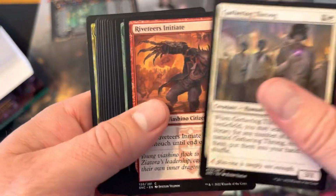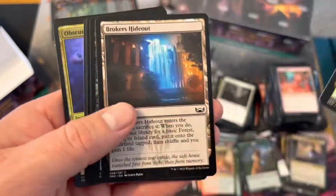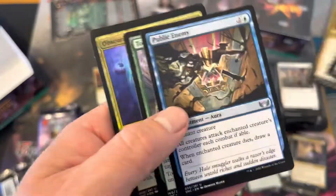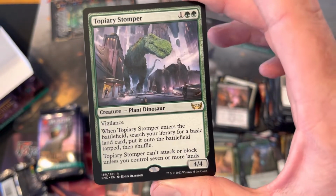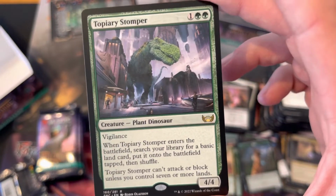Still wondering. We got our Bootleggers' Stash. So now I've gotta figure, what is the other big card? It's Elspeth. Haven't seen our gal Elspeth in her beautiful Diva of the Dinner Hall look. Topiary Stomper. 4/4 for green and 1. It's a plant dinosaur with vigilance. When it enters the battlefield, search your library for a basic land card and put it on the battlefield.